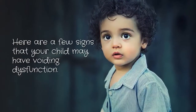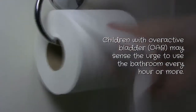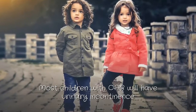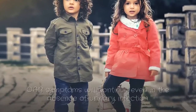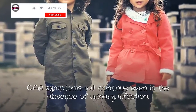Here are a few signs that your child may have voiding dysfunction. 1. Feels an urgent need to go without a full bladder. Children with overactive bladder may sense the urge to use the bathroom every hour or more. Most children with overactive bladder will have urinary incontinence, and some may develop urinary tract infections, UTIs. Sometimes these overactive bladder symptoms will continue even in the absence of urinary infection.